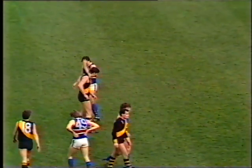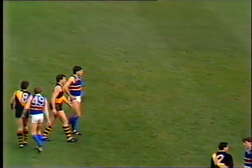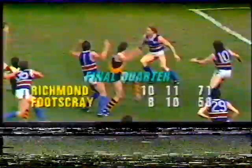What have they scored, Jack, for the quarter? They have yet to score a goal. One behind is all they've scored. You can't let the breeze do it for them, and the way things are shaping up, Richmond will take this game out because Footscray will have to get a couple of quick goals.